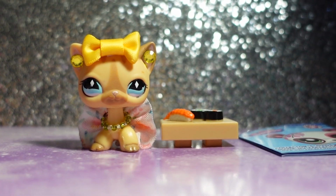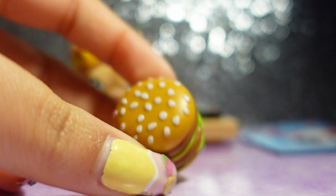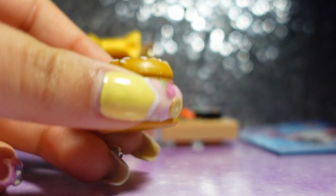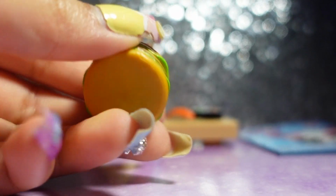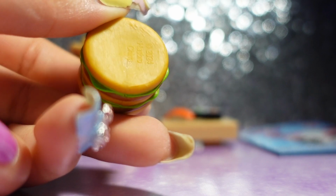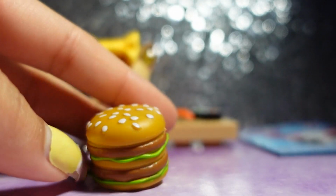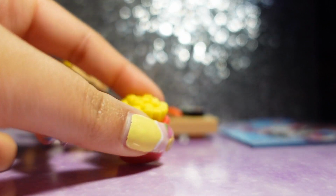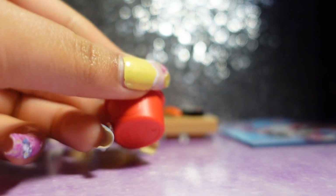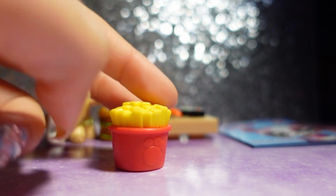We got this burger, and it's really large for an LPS accessory, but clearly it's made by Basic Fun, so maybe that's just what they're going for. I don't know if I like it all too much. I think they could just make it a lot smaller, like the other LPS accessories. We have these fries that are also made by Basic Fun, also very strangely large. I guess it is kind of cute though, because I don't think we've had any LPS fries before.